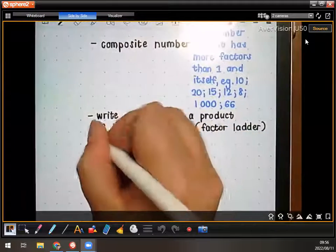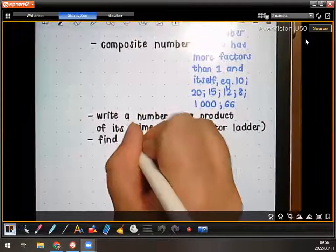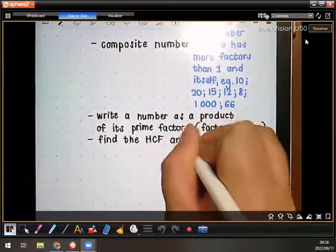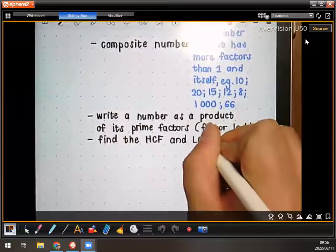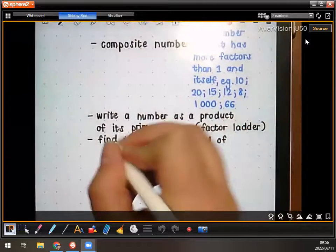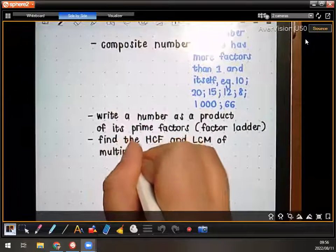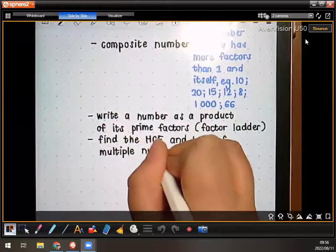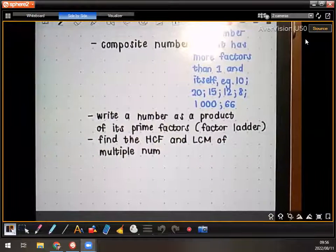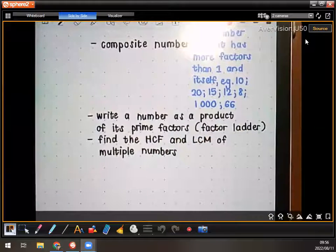The other thing that you need to be able to do is to find the HCF, highest common factor, right? And LCM, lowest common multiple of multiple numbers. Again, without the use of a calculator. So what we did in class was we used the product of the prime factors, and there was a whole method that we used for that.